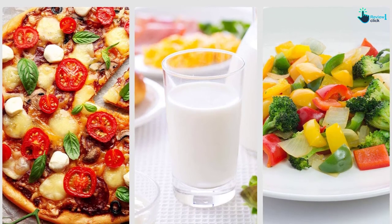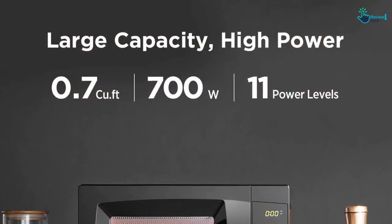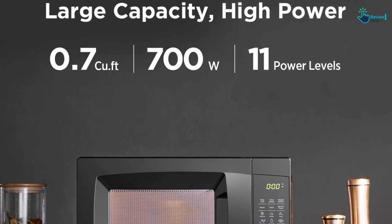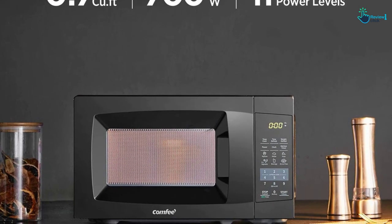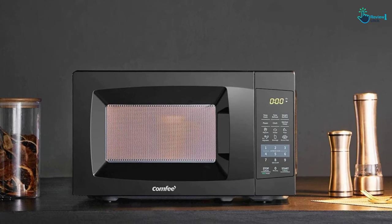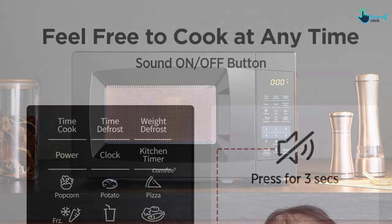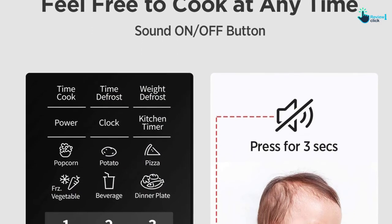The COMFEE EM720PLPMB is the only model in our list that features a mute button. We believe that anyone who gets annoyed with the constant beeping sounds at the end of every cooking cycle may find this function helpful. Other notable features include the child safety lock, one-touch express cooking function with 1 to 6 minutes, add 30 seconds button, and 2 defrost settings, by weight or by time.